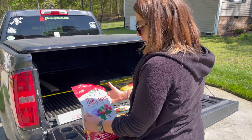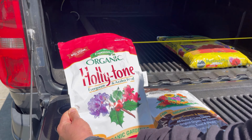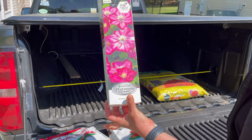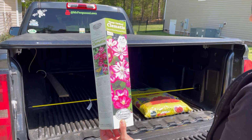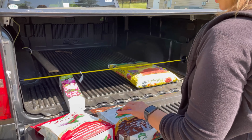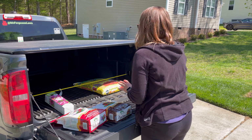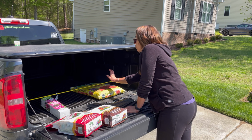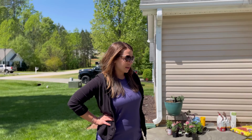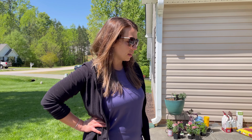We're also going to put some holly tone around the shrubs and try to give them a boost. So these are all granulars, and we are going to plant a clematis. I have been looking for one at the stores, so we're going to try our hand at that. But anyway, we'll be amending the soil that we currently have over here at these beds with these fertilizers, and then for all of our potted plants we'll use this potting mix. So that's pretty much our game plan for right now, is to get these in the ground.